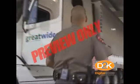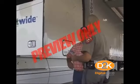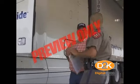Now let us see just what the components of a Level 1 roadside inspection include, with a brief explanation of each component.